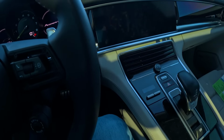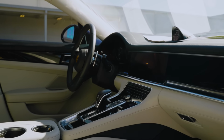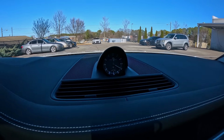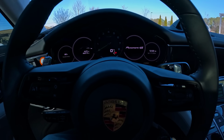The one knock on this particular vehicle is it's got a lot of room in the back, a lot of room in the trunk. It's very functional in that, but the storage itself, like up here, it just doesn't have a lot. So if you need something with a lot of storage while you're up here, you're probably not going to get it. There's your Porsche clock. And of course you got your gear shifter and all your gauges that will crank up right now.